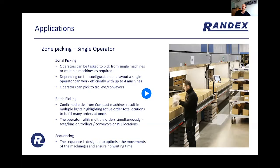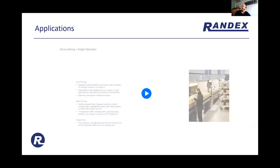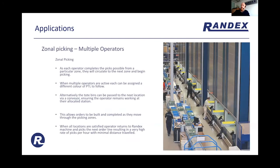Okay, so going back to our presentation, one of the other options is when things progress to where you have many machines and multiple operators. Something we have to give some thought to at the moment is trying to minimize operators passing too closely together. There are a number of ways we can do this. In the picture shown there, probably the most common setup is to have an operator picking from perhaps 1 to 3 machines. They might be picking to a conveyor belt, which the totes will then continue on to the next picking zone, where they'll have the next operator picking from multiple machines.